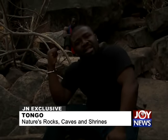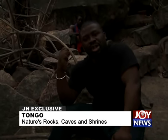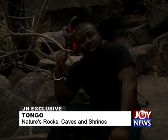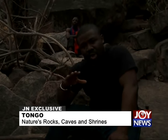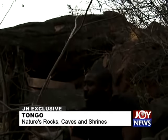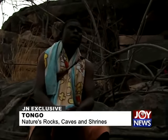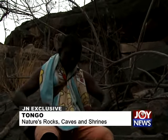Before you actually enter the shrine, we are told that you'd have to take off your shirt, roll up your trousers to your knee, and take your shoes off. At this point, no camera is allowed. But that is the Tongo Shrine. If you are a woman, you take off your shirt and your brassiere. Yes. And you go in there naked? Yeah. No, you wear something.